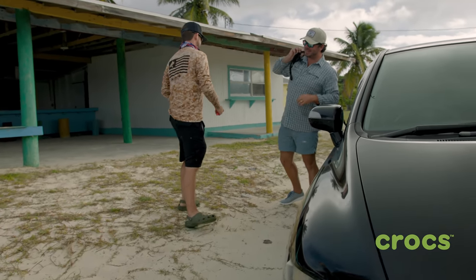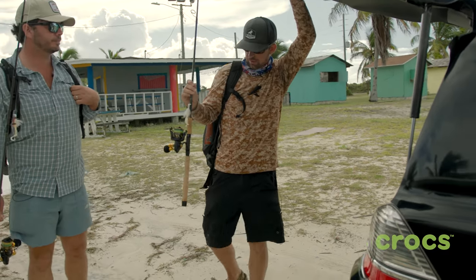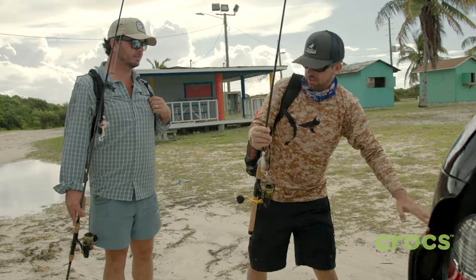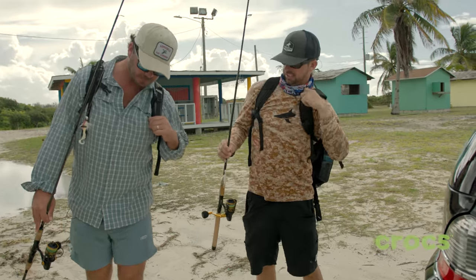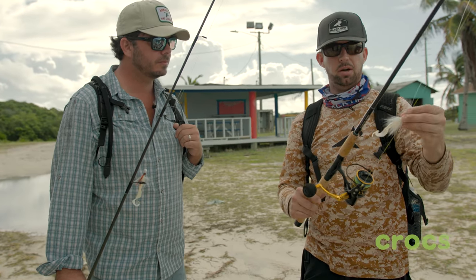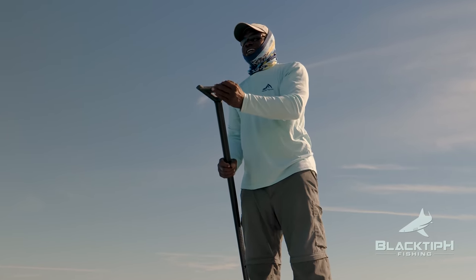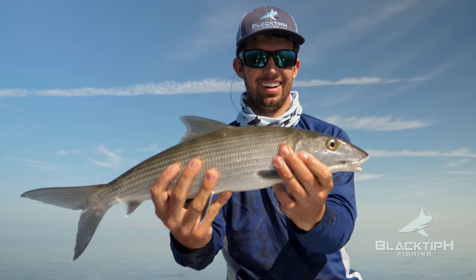Put the pen slammers on. A little revenge action today? Yeah. We upgraded our tackle here. We got our pen slammer 2500. I got the BlacktipH platinum rod. He's got the BlacktipH split grip rod, 6 to 12 pound. Bonefish Foley was the one that taught me how to rig it like this. Yeah. That's how we did it, Tommy. We whacked the mud into the bonefish in West End, dude.